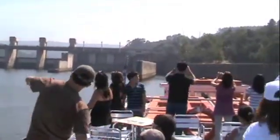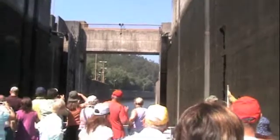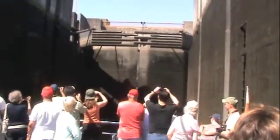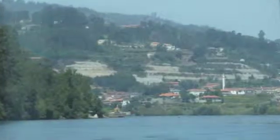Once inside the lock, the boat is secured to two floating bollards, which accompany the rapid rise and lowering of the boats. Closing the gates behind us. See the boat beginning to rise up. It's red and we can't go, but finally it turns to green and we're off again on our trip.